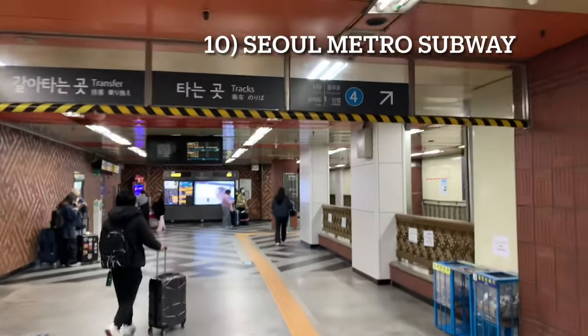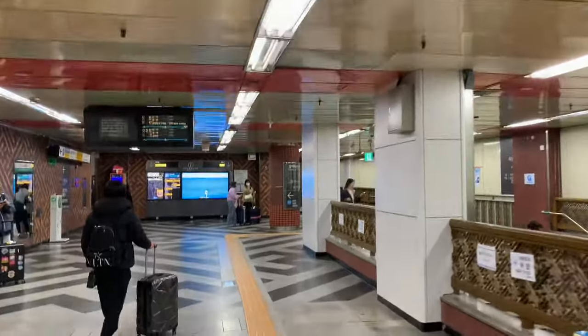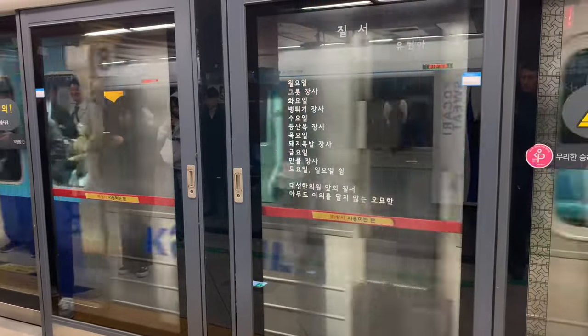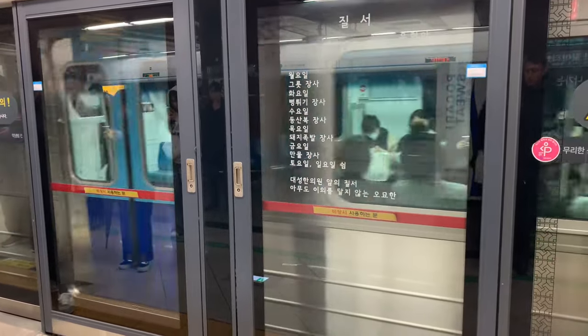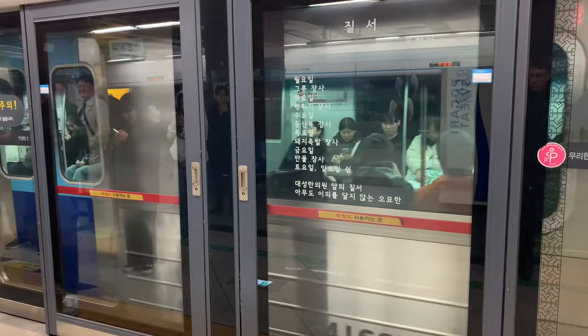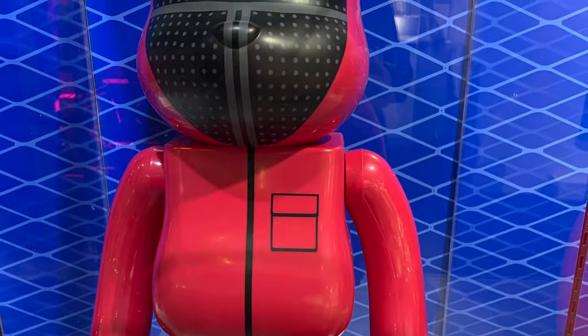And finally, number 10 is use the train system in Seoul. This large, efficient subway metro system can get you around to all the attractions on time and for a very reasonable price.